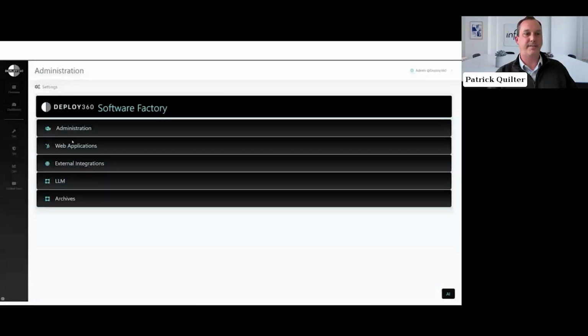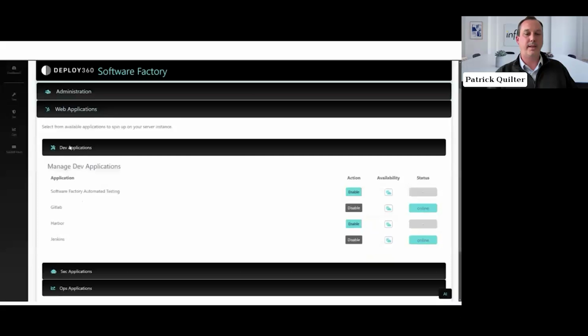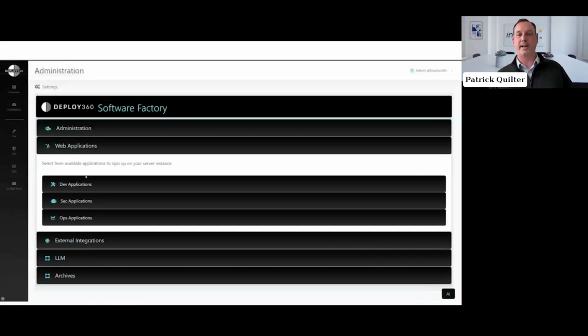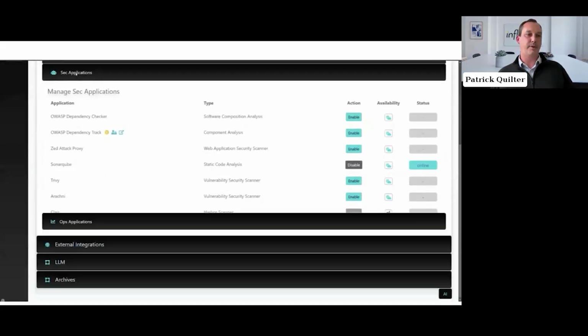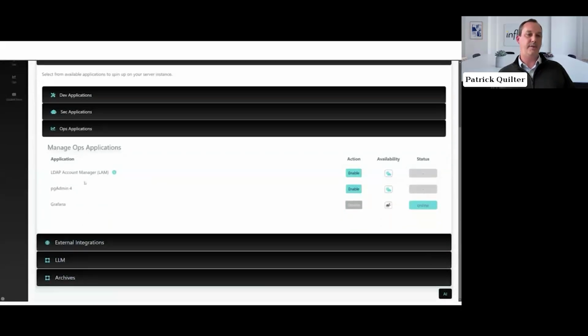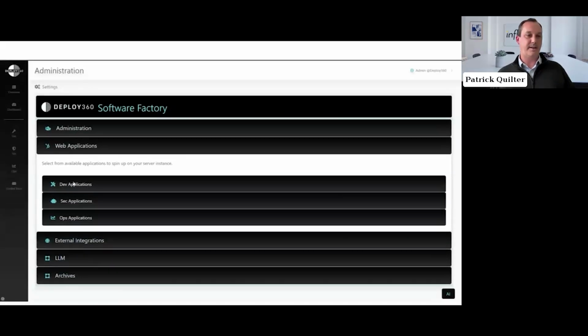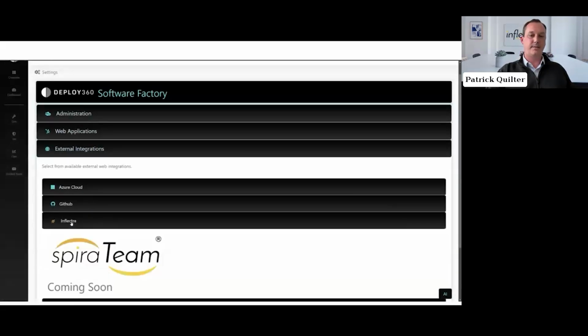We have administrator section for creating users. This is how we can manually turn on various different tools inside of the product if we wanted to by hitting the enable button. We have those development tools. We have a number of security scanning tools that you can see, and a few operation tools in this setup. But there's a whole library of different things that we have and have available.